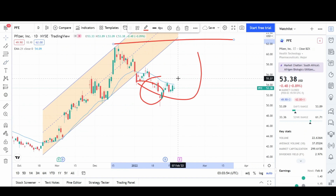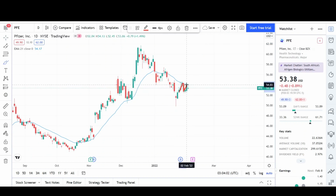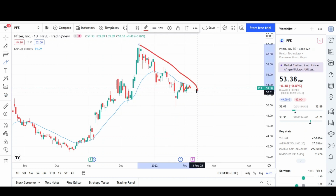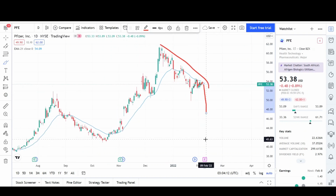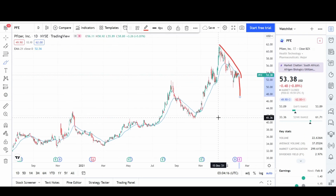So what I'm predicting is maybe a little more sideways action, because you can see the price action is kind of stalling out before the big move happens. So if we stay inside that channel, then we probably break down lower. So that's all I have for PFIZER on the daily chart. Let's go and wrap this up on the weekly chart.